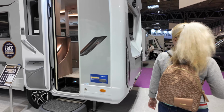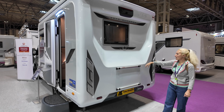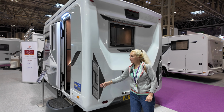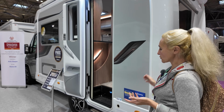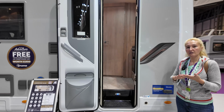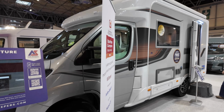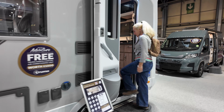Let's just have a look at the rear panel. So the back of the Autosleepers, we can see here the rear view camera. If you want a bike rack, you can fit that here. And the light cluster. What you've probably noticed though is Autosleepers don't offer a garage. Your storage is going to be under the bed or under the lounge seats. So it just depends whether that is something that you want, the garage, or not. Let's go in and take a look.